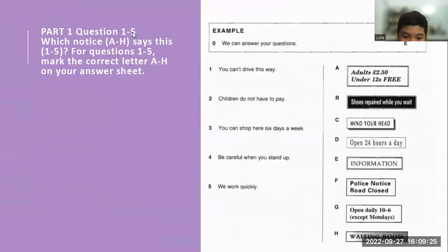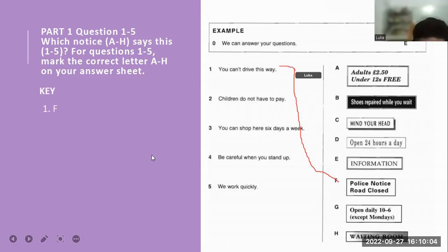You can't drive this way. What do you mean by that? You can't drive this way. Letter F, very good. So please read also your answer, like police notice, road closed. Number two, children do not have to pay.